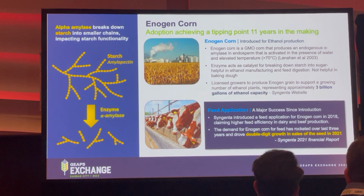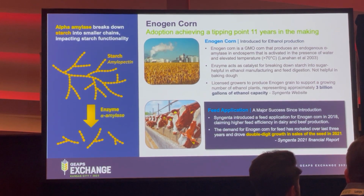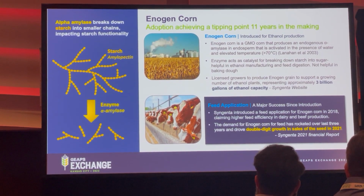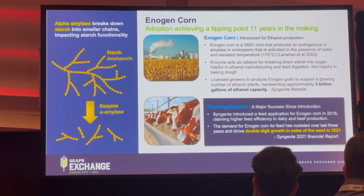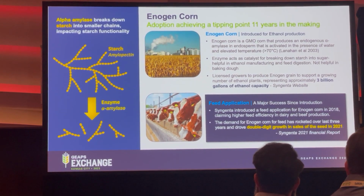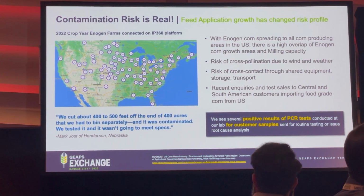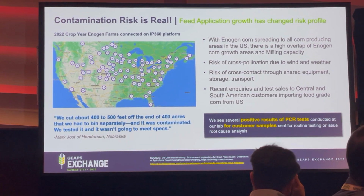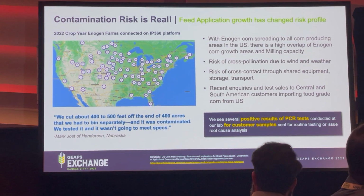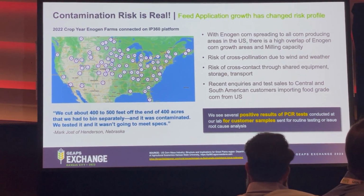But what has changed in the last 5 years is that this has increasingly been adopted for the cattle feed market. There have been claims about improved feed efficiency as well as reduction of greenhouse gas emissions. And it's really taken off. The company that manufactures this is seeing double-digit growth for Enogen even into last year. What that means is that instead of the farms being centered around ethanol plants, it's now spread across all the corn growing regions in the US, and farms are now closer to the cattle growing areas. So the cross contact risk has really gone through the roof as a result.